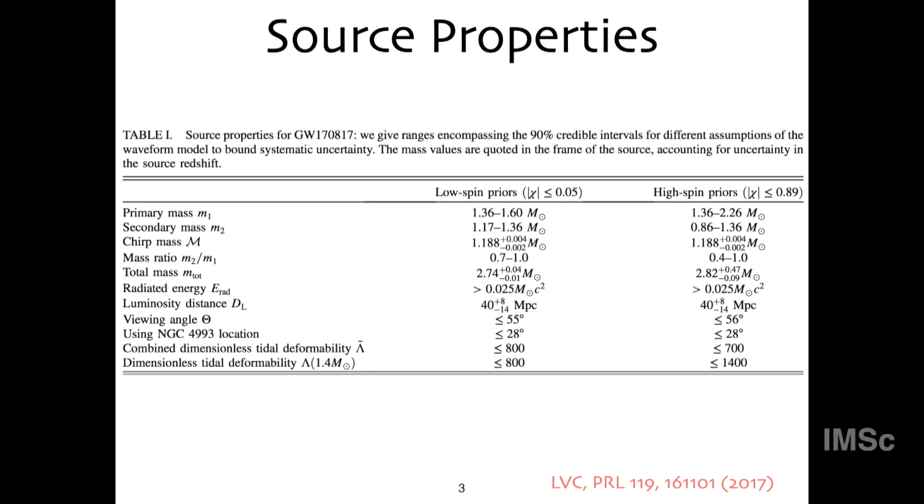But if you stick to the low spin prior, this is also motivated by the observations that we have so far, and equally realistic in my opinion. There are two more things that I would like to highlight on this slide, and that is the measurement of the tidal deformability. The extent to which the companion's gravitational field deforms the other neutron star is measured in terms of some parameter lambda. We'll see a definition of it, and we use gravitational wave observations to constrain it, and these are the constraints on it, both with the 0.05 spin priors as well as with more realistic priors.